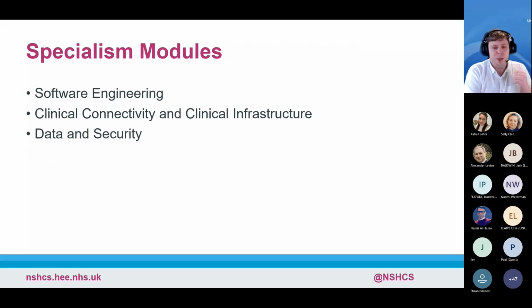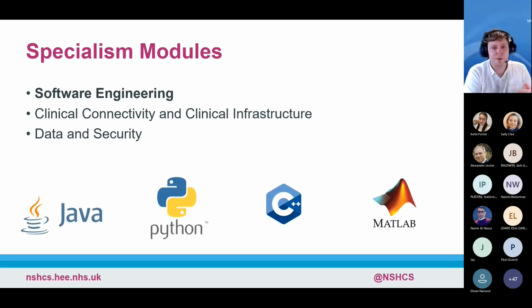So, once you enter your second year, you begin your specialism modules. The core elements of these specialism modules are software engineering, clinical connectivity and infrastructure, and data and security. This is where, now that you've got to grips with your departments, you can really start to get hands-on in using all the stuff you've learned previously, and you get to actually start applying it in the department. So for the software engineering module, you'll learn how to design and develop clinical software which is safe for use in a healthcare environment.